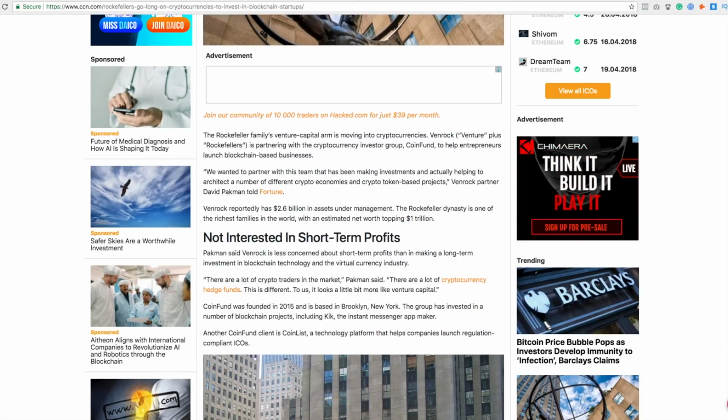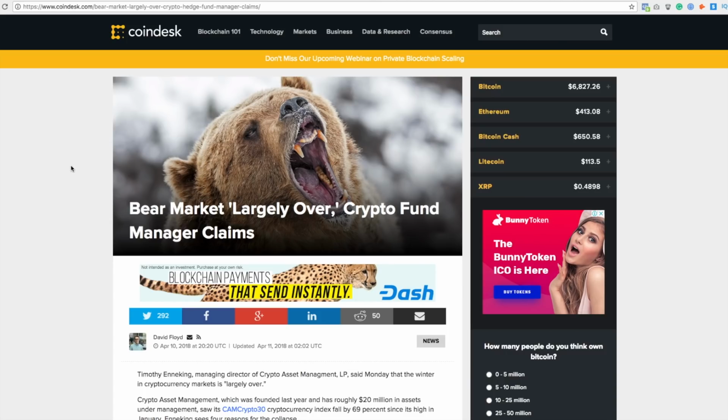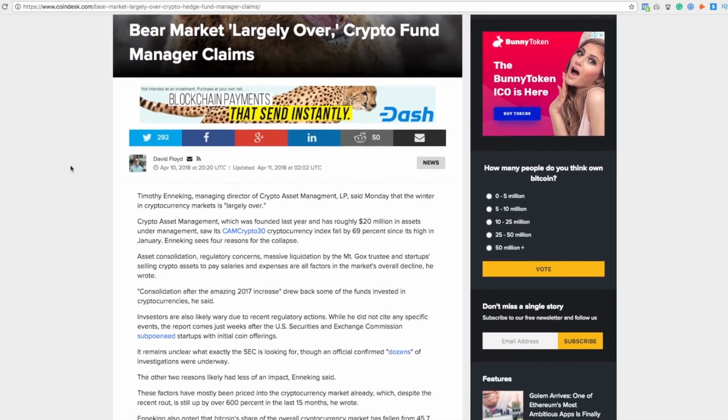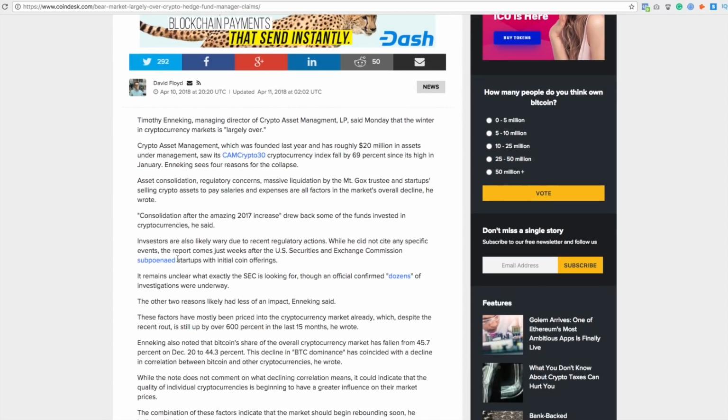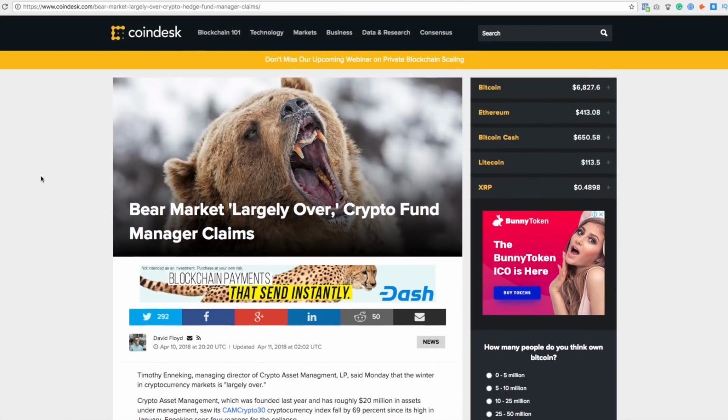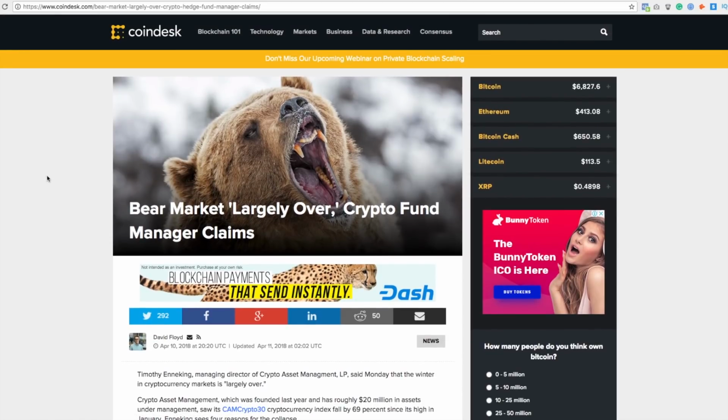In fact, speaking about the market, a lot of people are also predicting that the bear market is largely over, according to this cryptocurrency manager. So he goes on to say, consolidation after amazing 2017 increases saw a drawback in funds investing in cryptocurrencies. But he says that this bear market is largely over. It might dip a bit more, but this is the lowest that we are going to see.